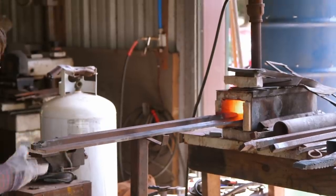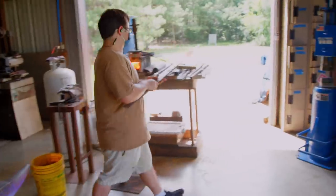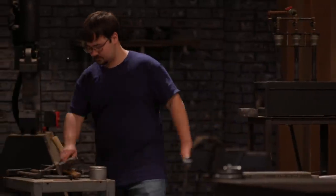My name is Kevin Burgess. I am 22. I'm from Nacogdoches, Texas. I'm currently a full-time college student and a part-time bladesmith. Last time I was here, it was a blast, but I was about as entertaining as watching paint dry. I decided that if I was going to come back on here, I was going to try and show people that I do have somewhat of a personality.